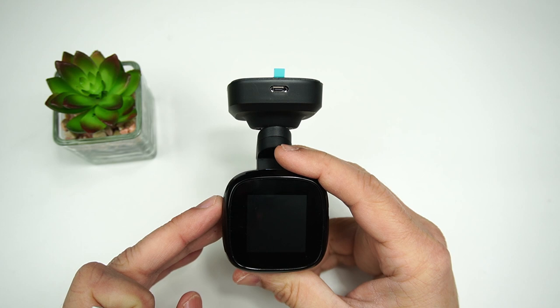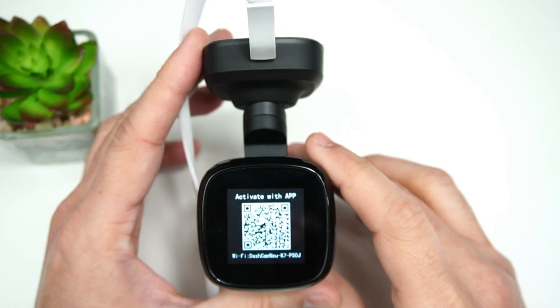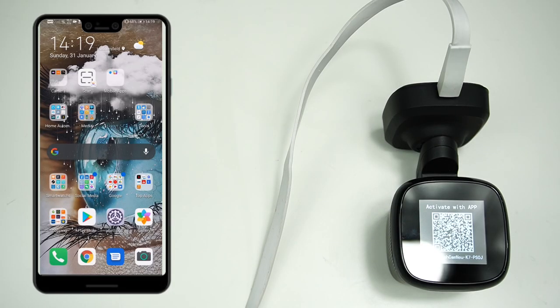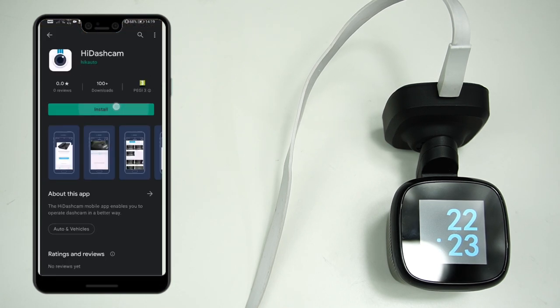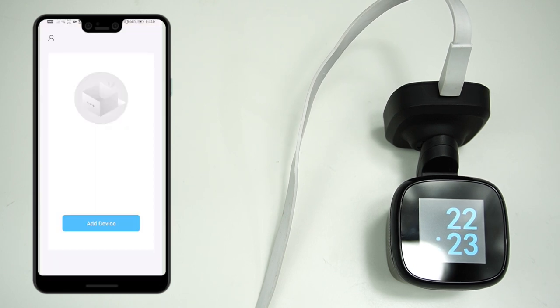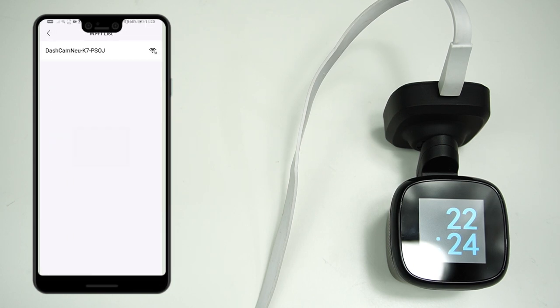Let's power up the camera for the first time and see what options it offers. First, you're going to get a welcome notification and a QR code to add this camera within the application. The app you need is available for Android as well as for iOS users, and it's called Hi Dashcam. Search and install. Once the app is installed, open it up and add your dash camera by clicking on connect. It's going to look into the Wi-Fi list. You're going to see your dash camera available in here. Simply click on it and type in the password.